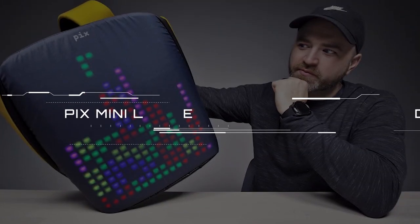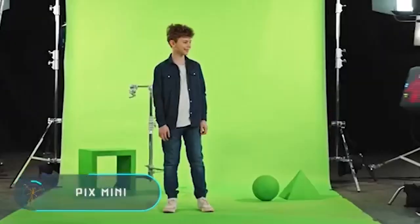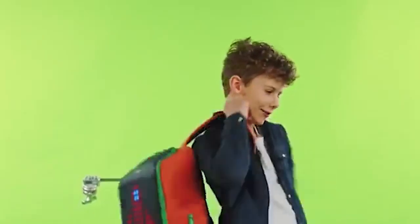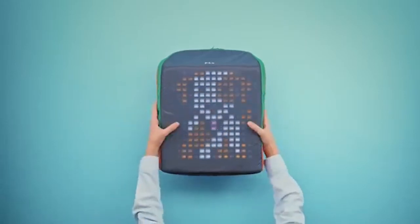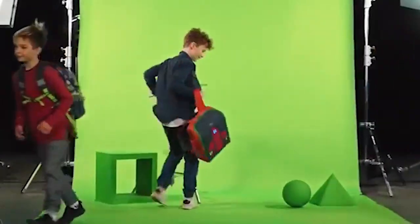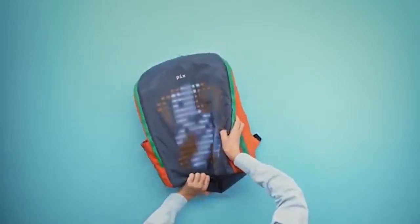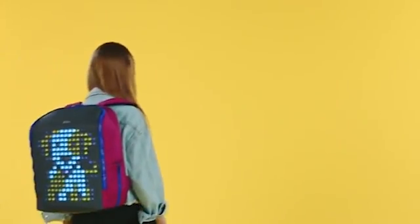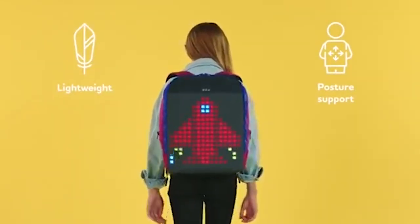Number 5. Pix Mini LED Pixelized Backpack. Designed with kids in mind, the Pix Mini LED Pixelized Backpack is a gadget, fun toy, and a customizable school backpack with LED screen all in one. The Pix Mini LED screen is controlled from a free Pix app that can be installed on any iOS or Android smartphone device. The user-friendly interface enables any child to effectively operate the backpack and apply all the functions with ease.